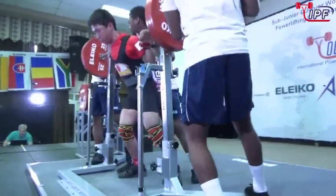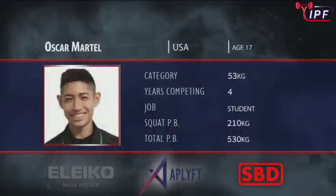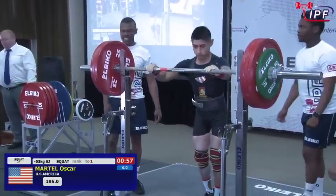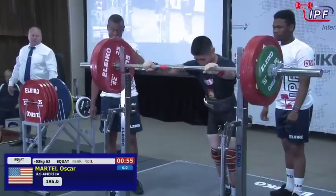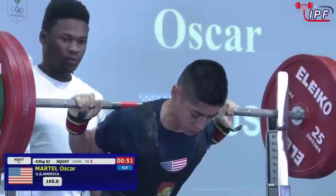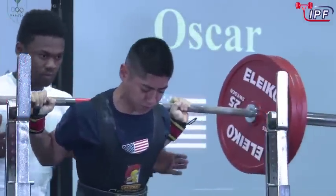Oscar Martel, also from the US of A, looking at 195 kilograms. Quite a way under his PB of 210. Another one of the athletes from the US team here. Yes, he's from far down deep South Texas. Very strong kid, as everybody is here today. When you look at these weight classes and the numbers they're lifting, it's absolutely phenomenal, isn't it?